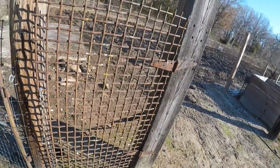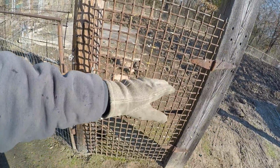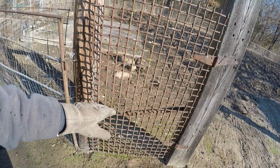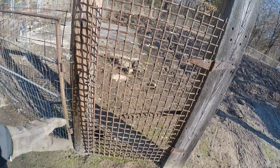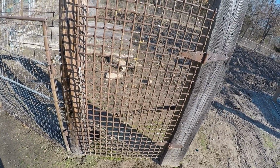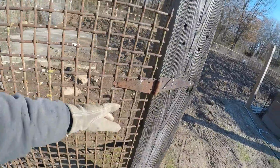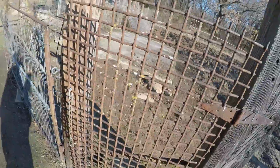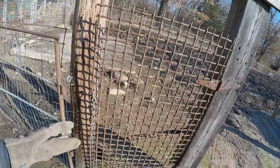You might wonder about this old gate. This gate was made by my dad, probably about the time I was born. So it's probably at least 50 years old. And he welded these hinges on, and I had to fix that one. It's kind of broke up, but this was the gate we used when I was a boy.